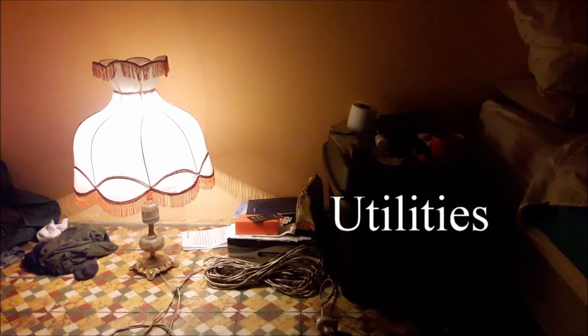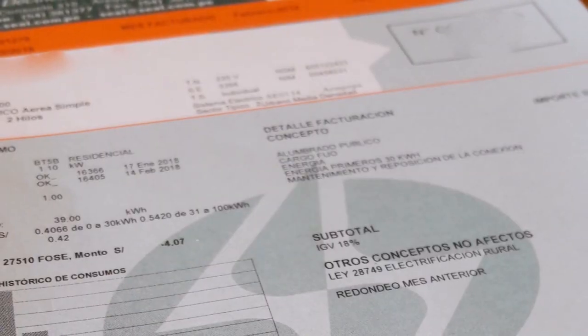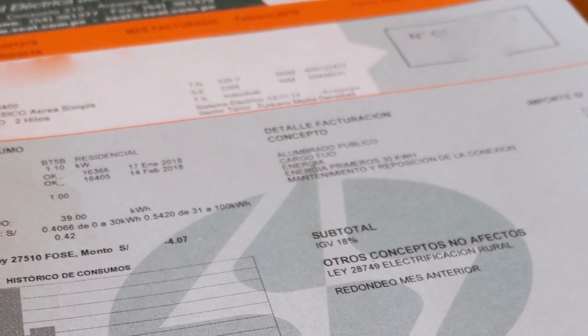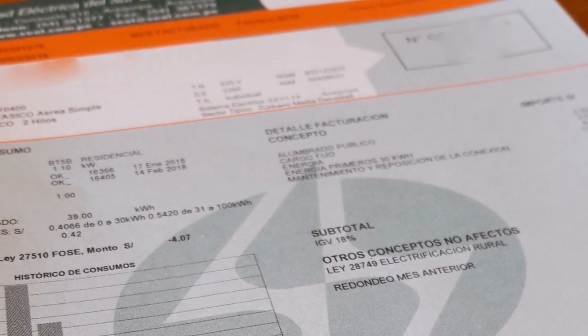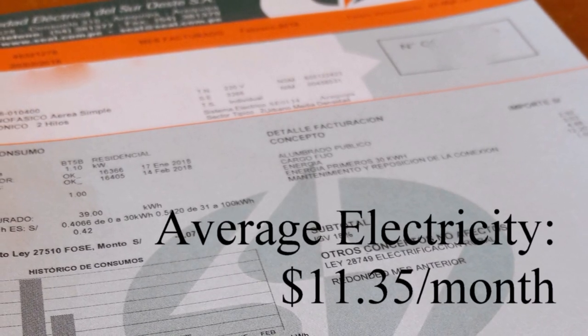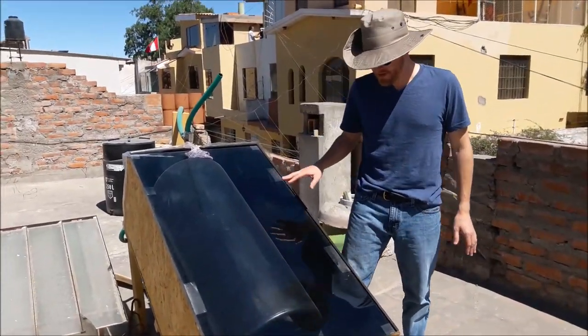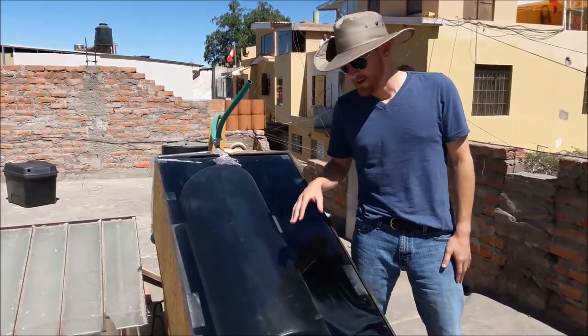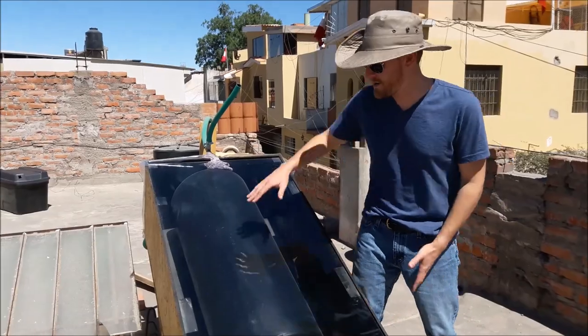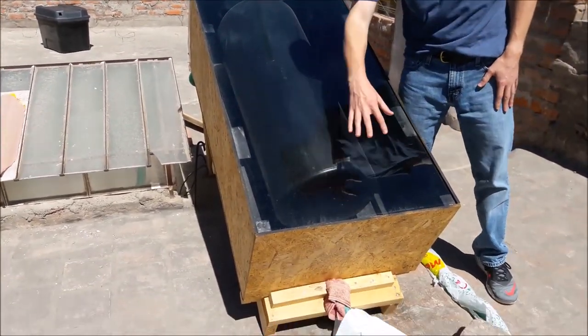The next items we'll talk about are electricity and utilities. So with electricity, the nominal or all-in cost of electricity is around 21 cents a kilowatt hour. We use around 40 to 60 kilowatt hours a month. So our bills land right around $11.35 a month. Another important note is that we have a solar water heater, so we don't actually have any cost for heating water with electricity or heating it with natural gas.